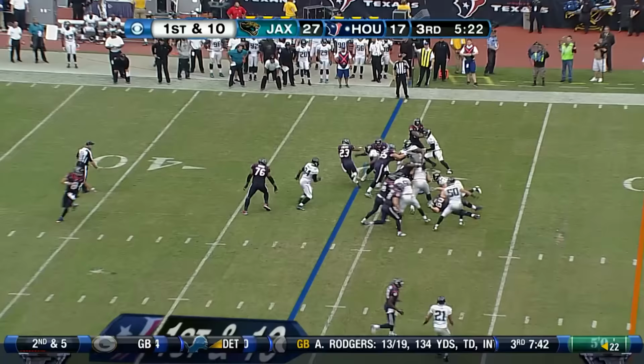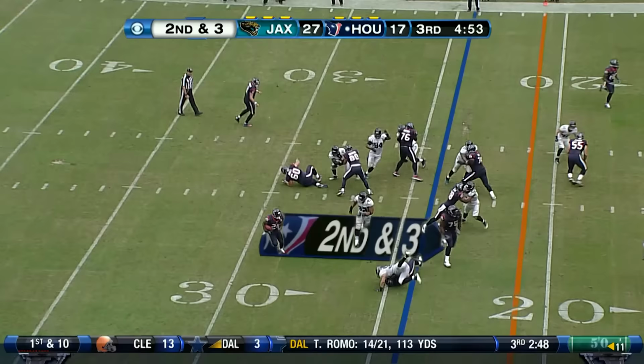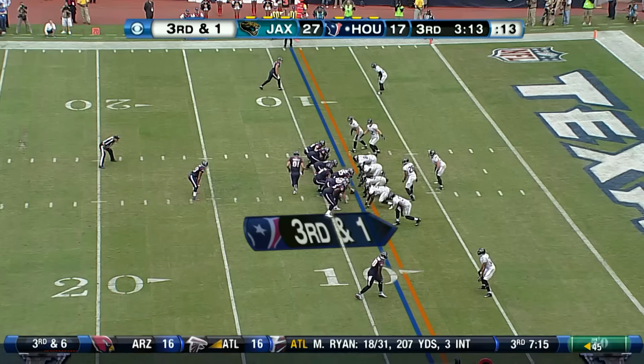Left side, Foster able to keep his feet. Right side, they run the toss to Forsett. Able to get the edge. Third and 1 here.